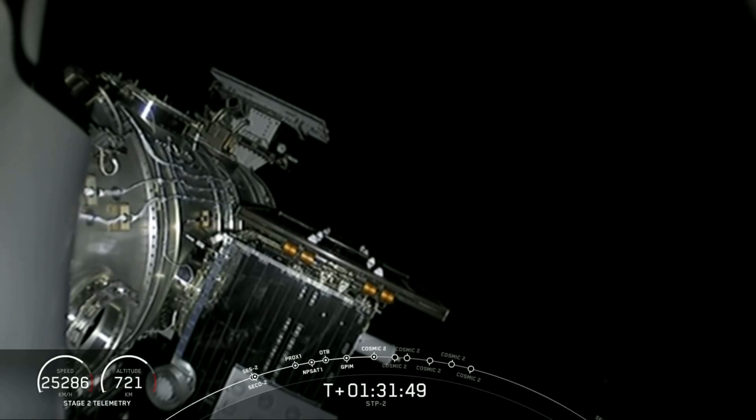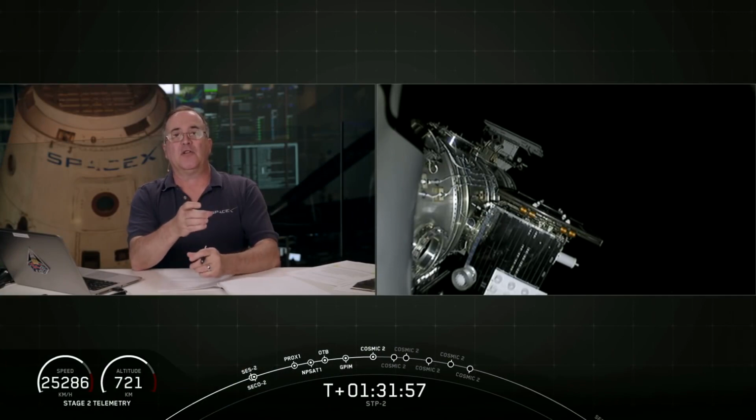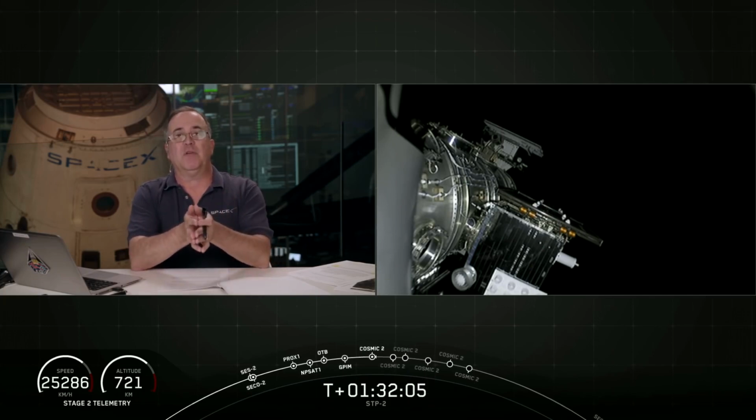Now the design for STP-2 has 2 cylinders that hold the Cosmic satellites. There are 4 satellites on the lower cylinder, and there are 2 on the upper cylinder. We just saw one of them on the lower cylinder, satellite 5, separate. And of course, just like the Iridium mission, our camera cannot see all sides of the cylinder.